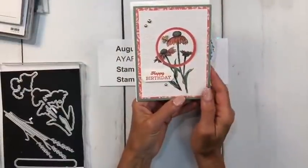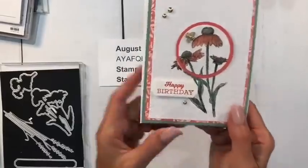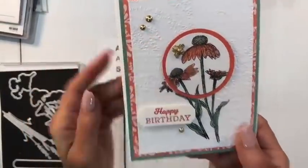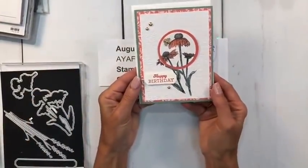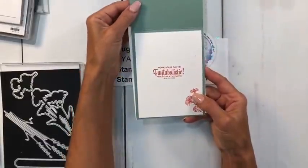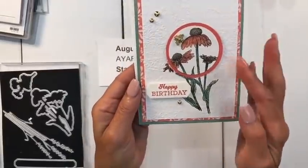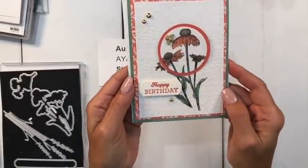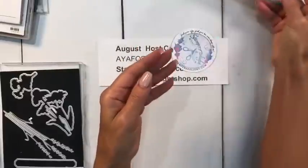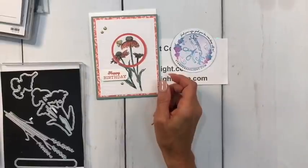And then, of course, I stamped and then did a spotlighting. And this is our little bee from the annual catalog. And again, you see that happy birthday sentiment, because I needed a few birthday cards. And of course that's the Calypso Coral. Same card, different color, and then with the cork behind it.